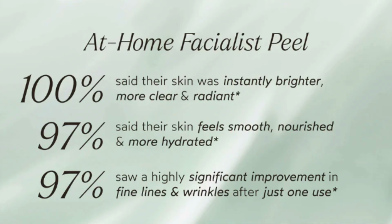97% of participants said their skin texture was instantly improved. 97% of participants saw a highly significant improvement in fine lines and wrinkles after just one use. 97% of participants said their skin feels smooth, nourished, and more hydrated. And then 100% of participants said their skin was instantly brighter, more clear, and radiant.